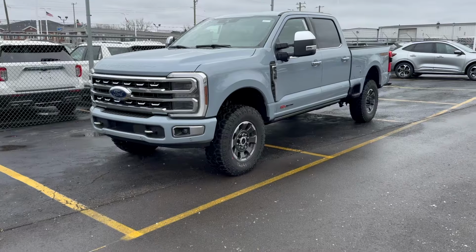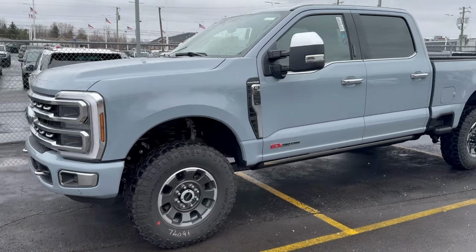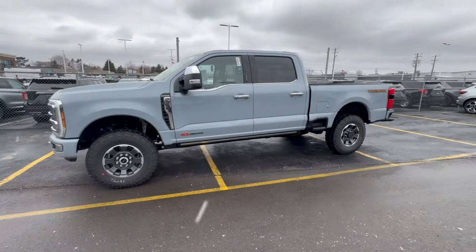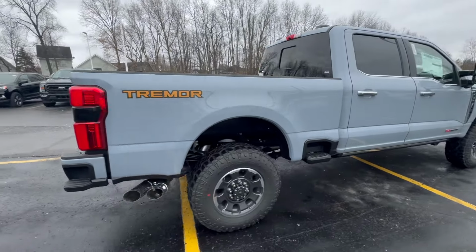So let's get to this. How beautiful is this thing? I mean, this is such a cool, unique color. I like it a lot. This is now two Super Duties in a row that I have ordered without knowing the color.